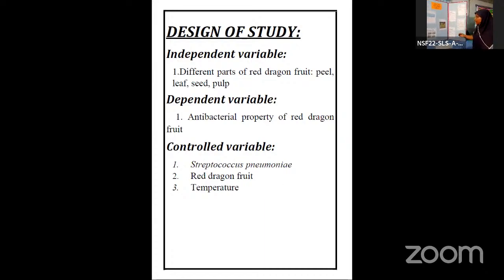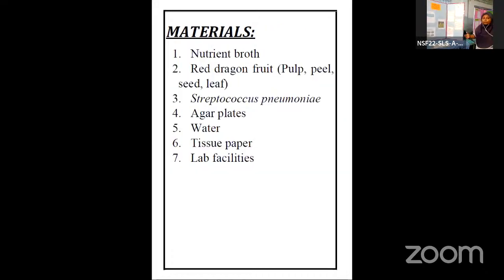Dependent variable: antibacterial property. Control variables: Streptococcus pneumoniae, red dragon fruit, temperature. Materials that I used for my project: nutrient broth, red dragon fruit, Streptococcus pneumoniae, agar plates, cottons, and distilled water. This project was done in the EHS 360 Lab Private Limited.